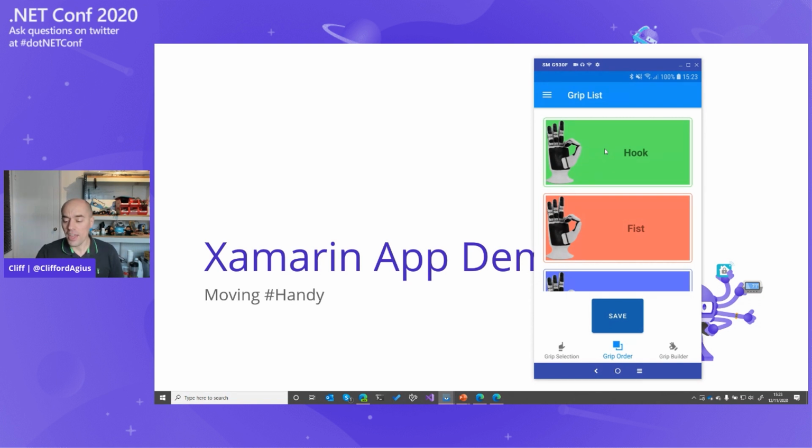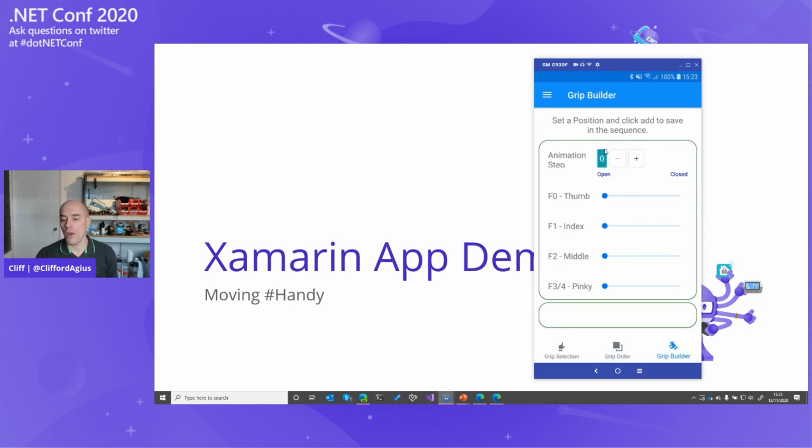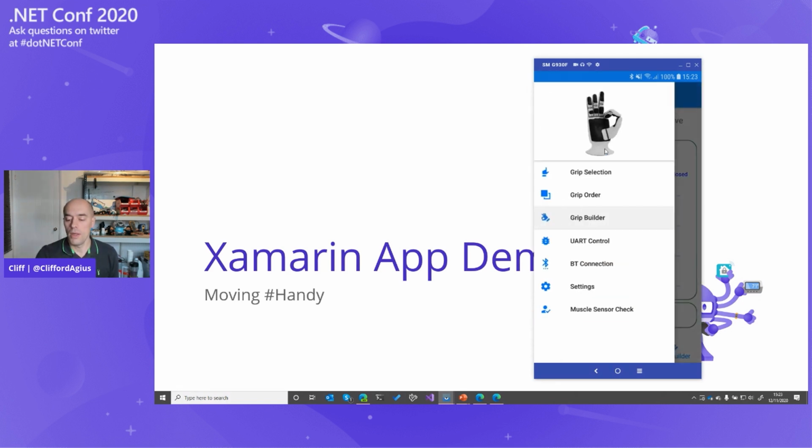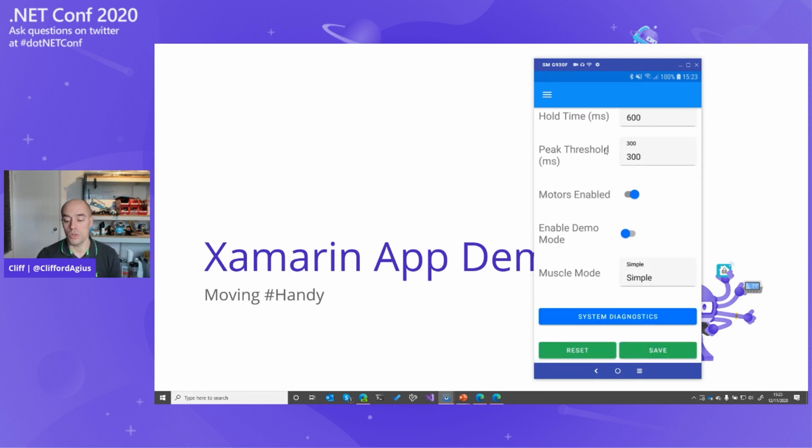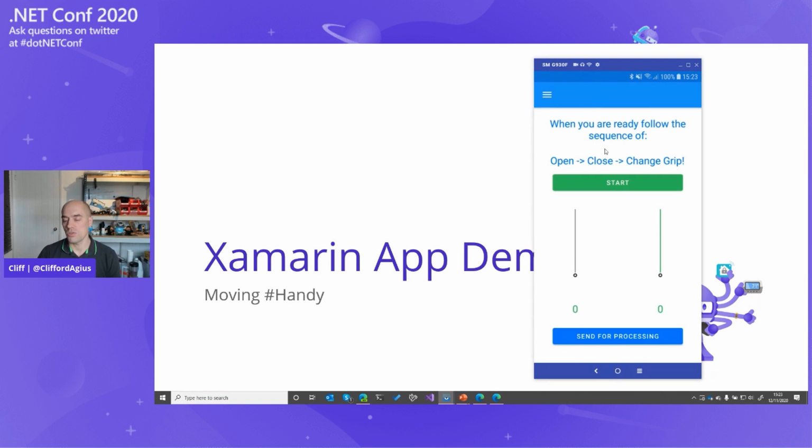But the other thing is we can do a grip builder. So we can make our own grips and save them to the hands, which is fantastic. He can now make his Xbox grip and add it to his sequence. The other thing we can do is go into the settings. We can change the settings of the hand, if it's a left or right hand. We can change the hold and peak threshold, which are settings within the hand for that timer that runs round. And also we can change the way the muscles work. This is the sort of thing that the technicians, doctors and nurses would need to change at the hospital.